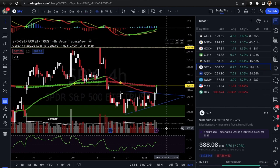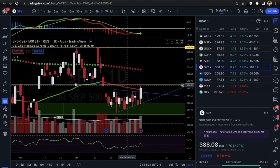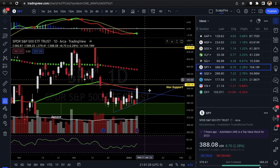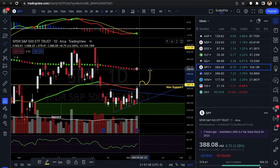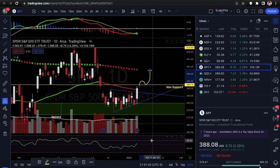One thing the bulls do need is to get over this 390.14, which is really important. So 390.14 is your November support. We'll go type it in real quick. So you got November support. Obviously, it would need follow through, breaking over, make a base on previous support, and then maybe head up into the 200 EMA. You also do have MACD crossing to the upside.